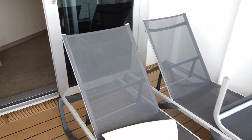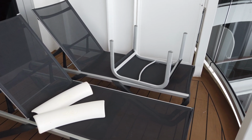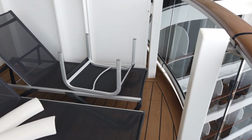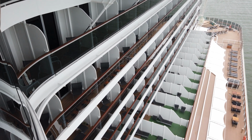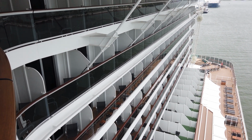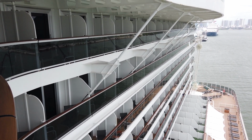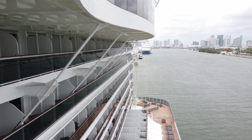Not sure why the deck chairs are all spread out like this. I don't know if that's normal, but because of the whirlpool, there's not a lot of space on the deck for much anything else, but it gives you a great view of the other cabins, I should say the other exterior cabins, and also a great view of the port. You take a look at the side of the ship. So the view was spectacular in my opinion.